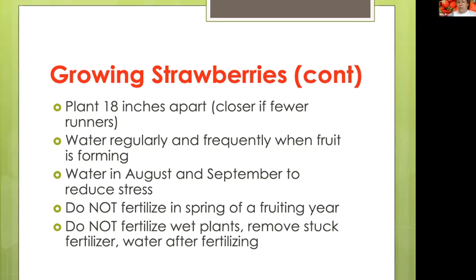Water regularly and frequently when fruit is forming, not necessarily when it's ripening, because you don't want watery berries. You want big fruit. So while the fruit is growing, please water if you have to. Now, this, again, is April, May, and most of the time we don't have to water. But if it cuts off and we have a week of lovely sunny weather, then you need to water. That's the downside of having lovely weather in the springtime. But when the fruit starts to ripen and you see those berries start to turn color, don't water anymore. Let them develop the fruit flavor.